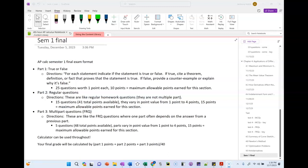And then there's some free response question, multiple part questions, like the free response questions I give you, where one part often depends on an answer from a previous part. So there's 48 points available from those questions. Again, each part varies from 1 to 4 points. 15 points is the maximum amount of points you can earn from that section.